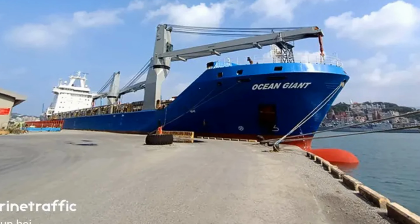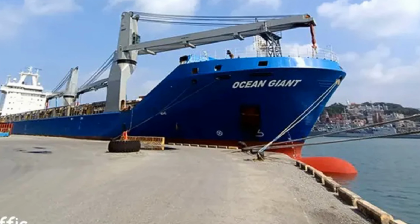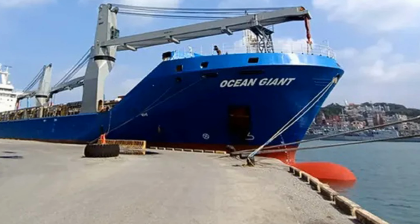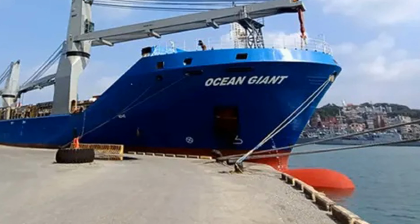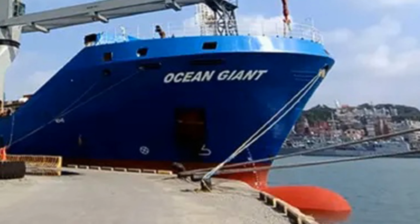Operation Deep Freeze is finished for another year. This is from the Maritime Exclusive and it was published on March the 14th, 2025. The U.S. flag cargo ship Ocean Giant returned to California on March the 12th, completing a more than 6,000-mile journey from New Zealand. It was the final leg of her annual deployment to Antarctica as part of the resupply mission known as Operation Deep Freeze.